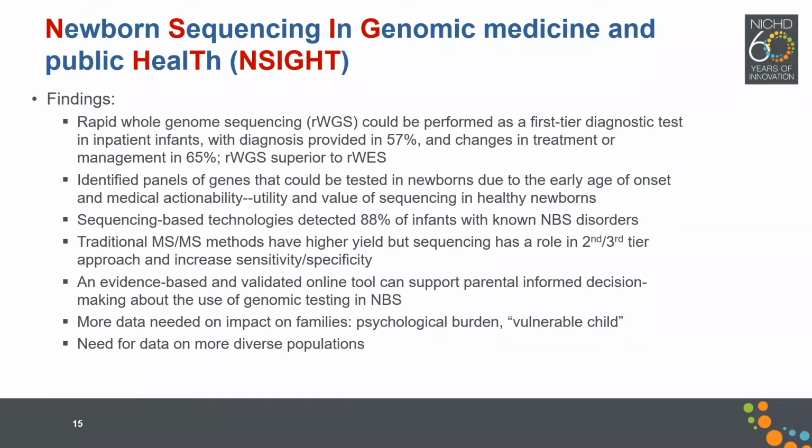So those were some of the findings from the NICHD program, but it has been a very valuable program to help us really explore at the research level what it means to consider sequencing, genomic sequencing in the newborn period.